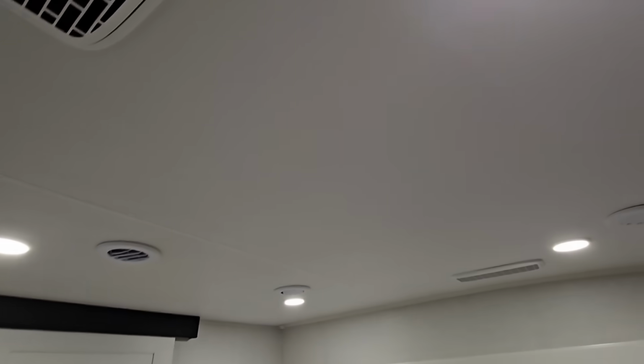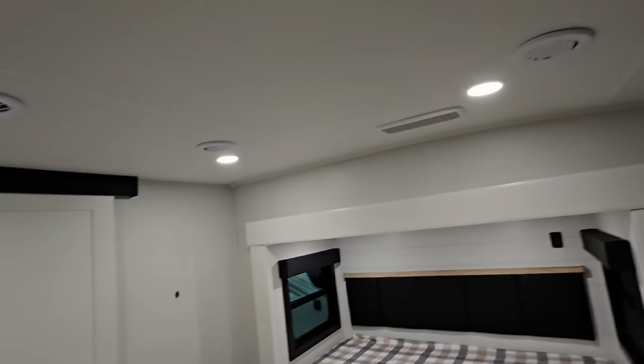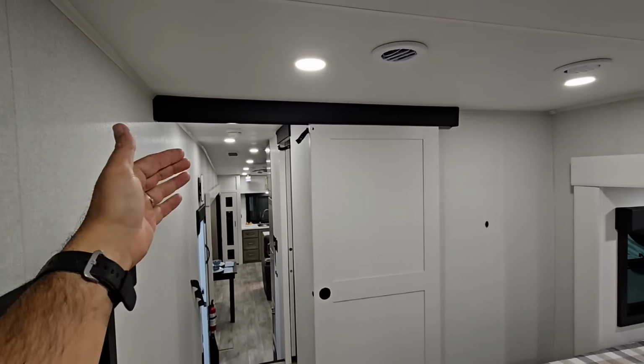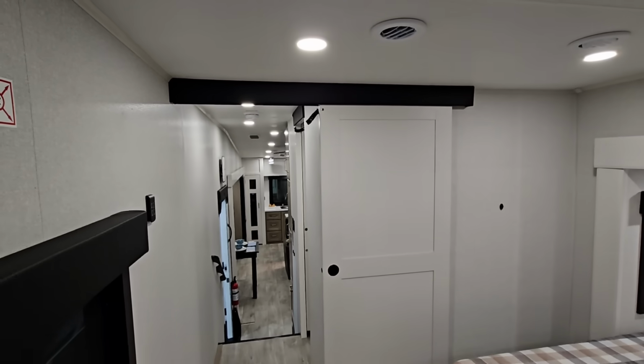You got another AC in here. It's a Whisper quiet air conditioning system. So there are 3 AC units in this RV. You have one right here. You have one above the living room area, and both of those are Whisper quiet. Then in the very back, you have a standard AC unit.